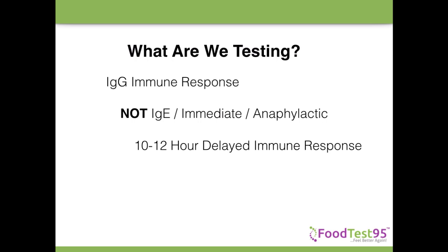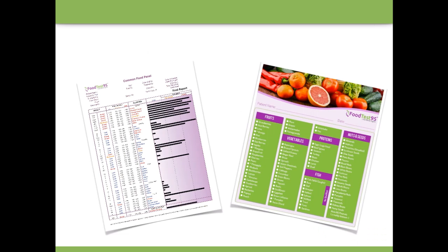And this time frame is simply too much to do any sort of elimination diet, and this is why we test. Now the report looks like this, and then from there we're able to customize a master food list for the patient. And we test about 95 different foods, and what we do is we remove the culprits. We get rid of the problematic foods that the patient is reacting to. Again, it might be dairy, it could be gluten, it could be eggs. We just don't know until we test.